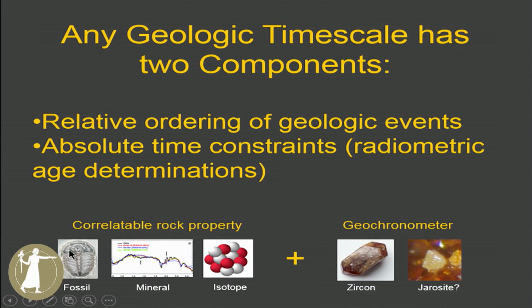And we can combine those with dating something like zircon, which gives us very accurate uranium-lead age determinations on those rocks, and so we can build a time scale. We can also, increasingly, for the part of the geologic record where fossils are not so abundant, we can use stable isotopes of carbon, sulfur, things like that, and also combine those with radiometric age dates to understand the passage of time in Earth history.